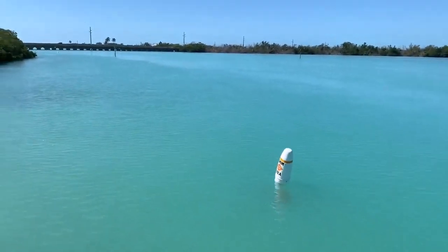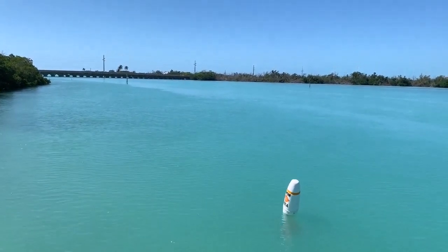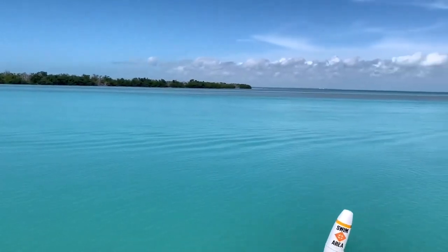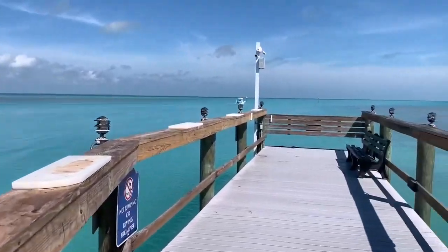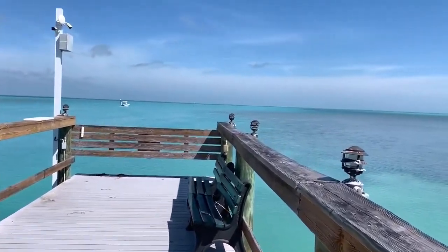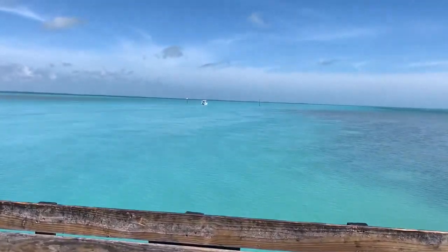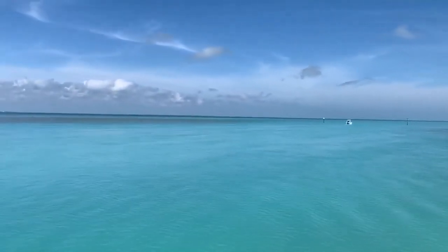People are allowed to fish off this pier as well. That's the US Highway 1 you're looking at off in the distance. But take a view of this water. Isn't that something? And they have a couple benches out here for you to sit on. Wow.